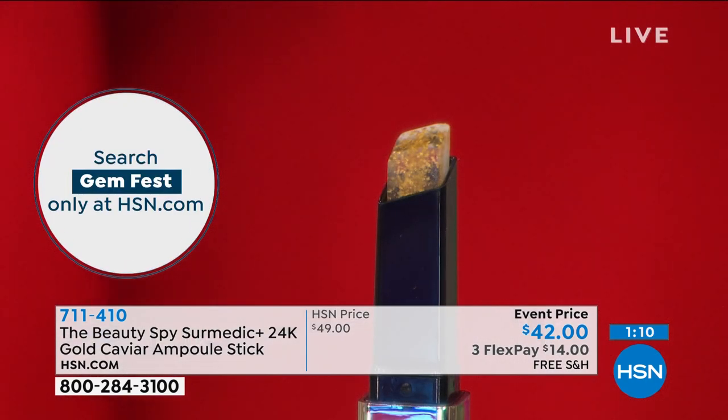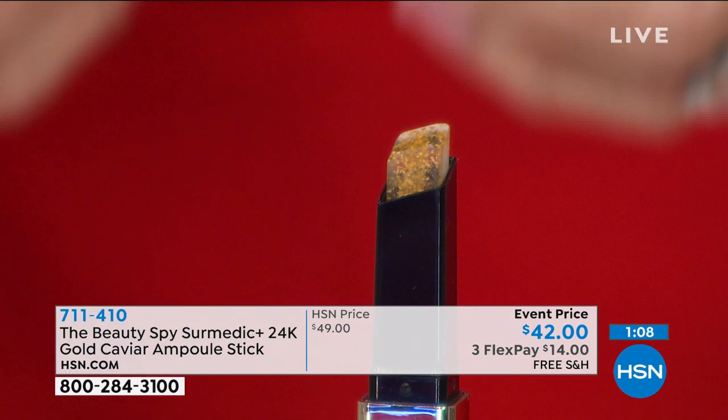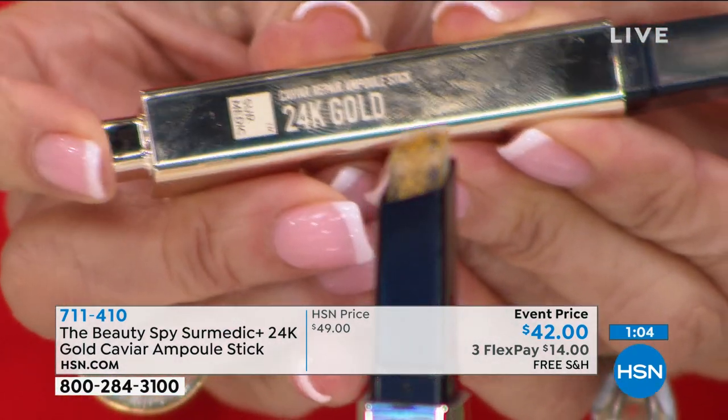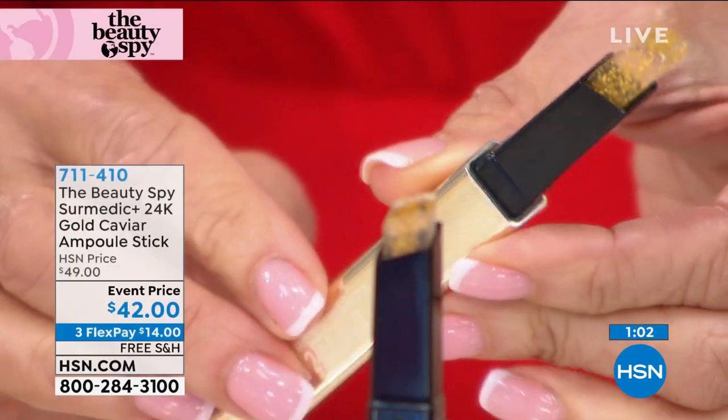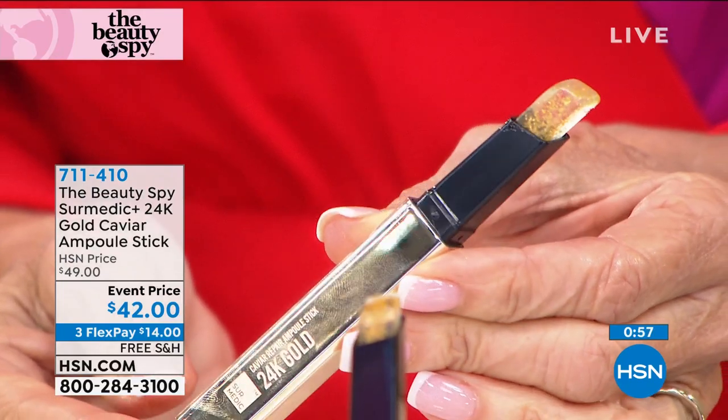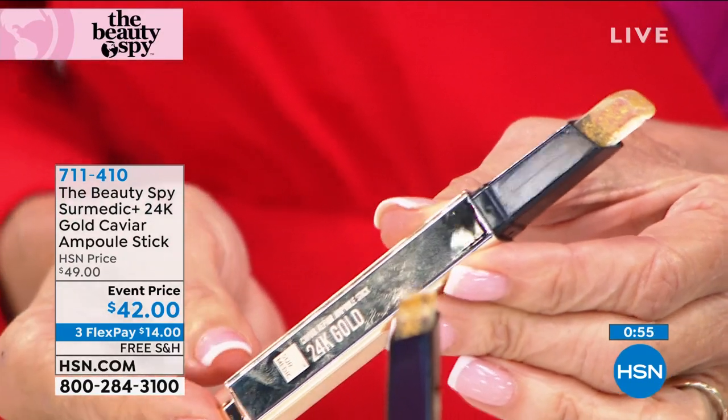Exactly. It's the ease of use, but it's really about the precision targeted formula, because we always know where those wrinkles are. If you think about it, you look in the mirror and you know exactly how you want to chase that wrinkle away from your face. And this gives you an application that allows you to do that, but with the highest level of the most crucial anti-aging ingredients that can be packed into one stick.